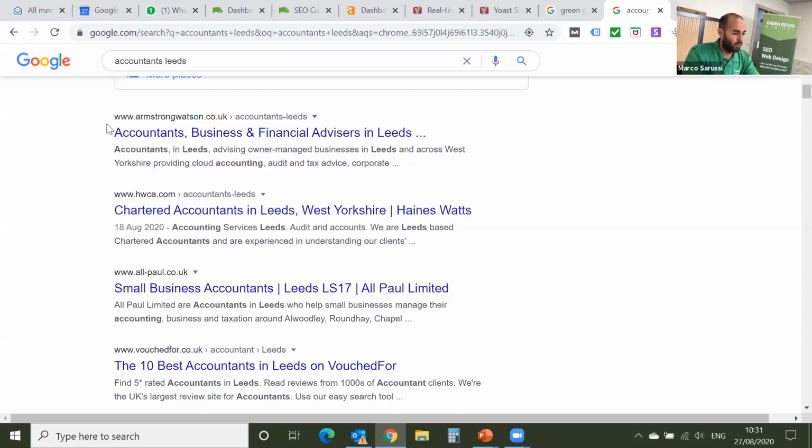The last thing we have a look at is the link, which is above the title here. So you can see number 1, a big firm in Leeds, Armstrong Watson. This is the URL, the link that we can preview before we actually click on the title. Obviously, when we click on the title, it will take us through to their website. But that link and the URL that it uses in the result itself is something that we have control over.